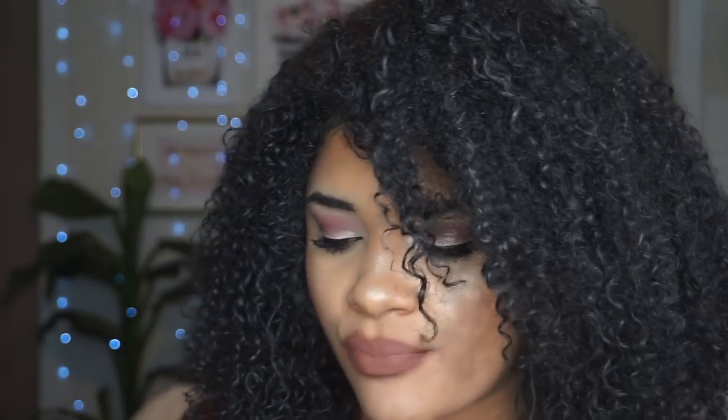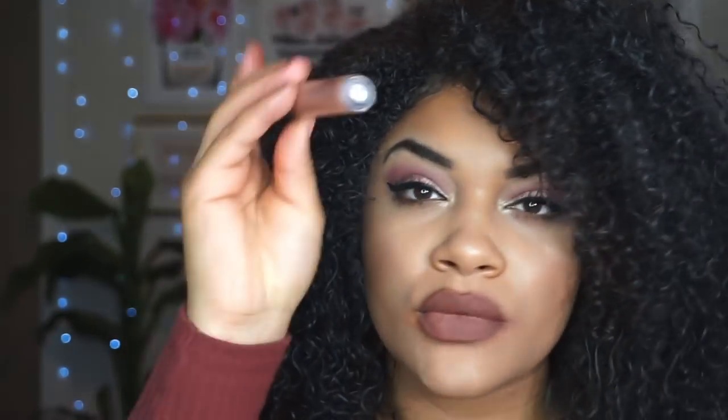And this is 03 with 227 brown liner. Obsessed. Do you see? It's like the prettiest brown color.